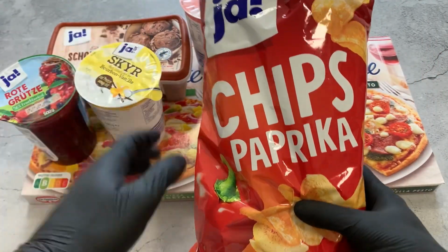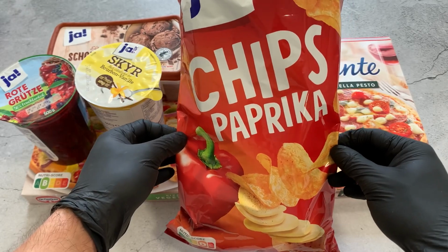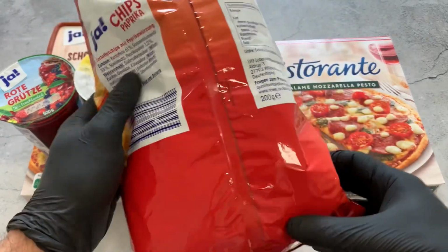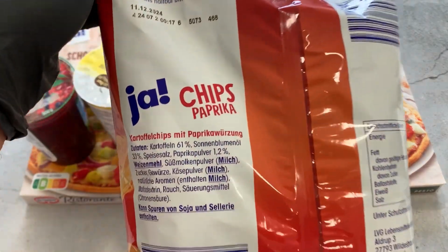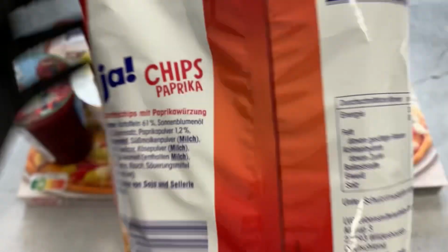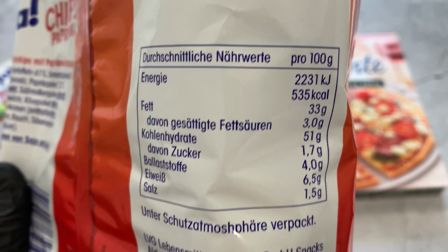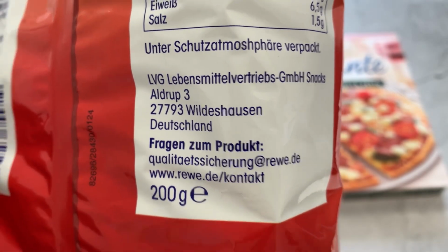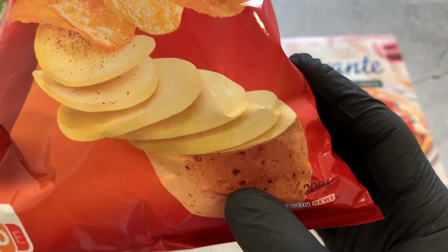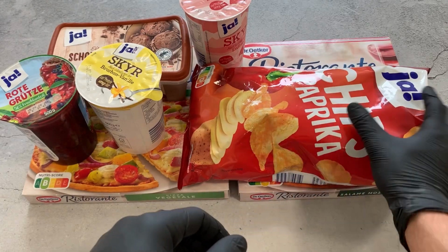Then I have a big pack of potato chips, also from the Yar brand. Yeah, some of these cheap paprika chips. Nothing special, like you can buy in every discounter from another brand. Yeah, really nothing spectacular. You can see the nutrition information. The ingredients, I mean, and here you can see the nutrition information. 200 gram. You can see the paprika and the potato chips. And a brand of Rewe. So, this is this.